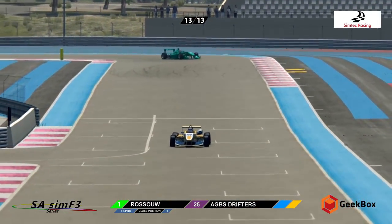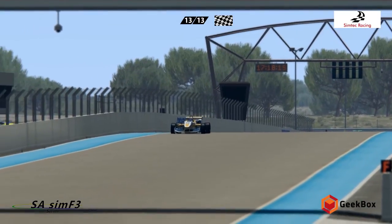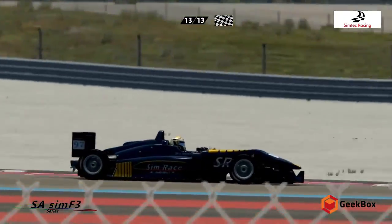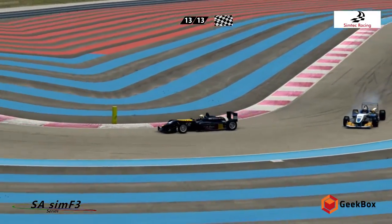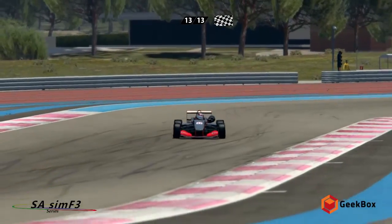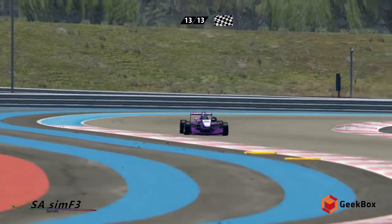But it is Gabriel So who will cross the line to take a double victory at Paul Ricard. Faultless, solid drive by Gabriel So. Holden Jones will just hold out on Cat James for second position. Oh, there's almost contact there between those two. But James does very well not to make contact with Holden Jones. Clifford Needell will finish in fourth position. That was Mark Henry to take fifth.